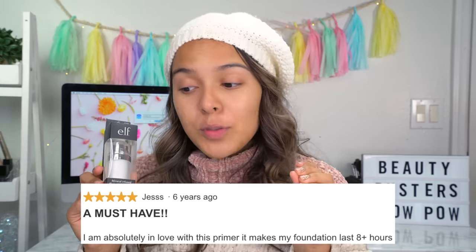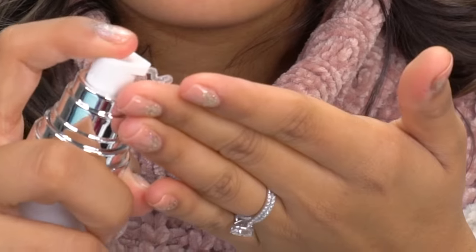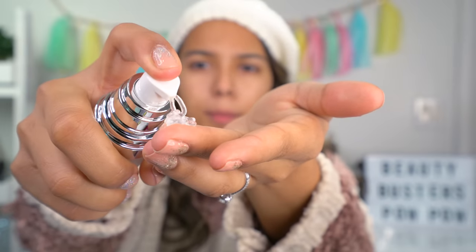I'm absolutely in love with this primer. It makes my foundation last 8 hours. I have not tried that many e.l.f. products. I love their brushes. Oh, so that is the primer. For a second, it smelled a little medical to me, a little too clean.